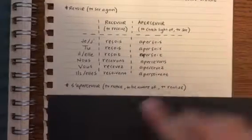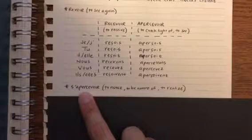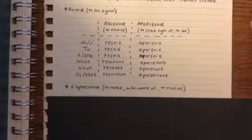Next, let's go over s'apercevoir. If you make apercevoir a reflexive verb, it just means to notice, to be aware of, or to realize, all right? Then let's go over our passé composé and our conditional, okay?